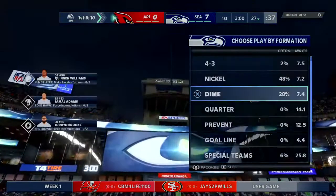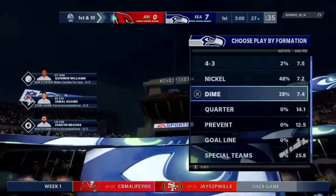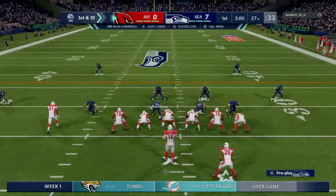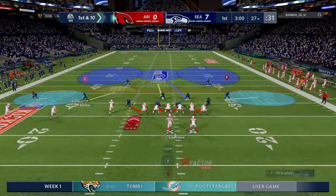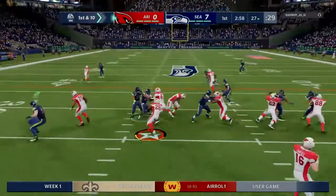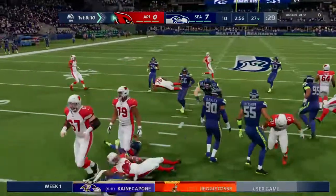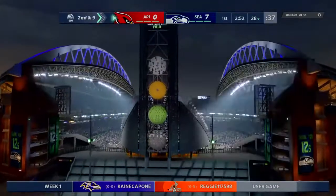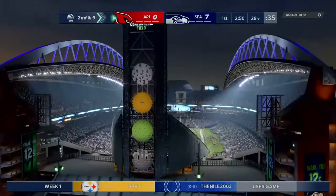At their own 27-yard line. First down run, not going to get him a whole lot. Maybe a yard. And it looks like just 1 yard there. So that'll bring up 2nd and 9.